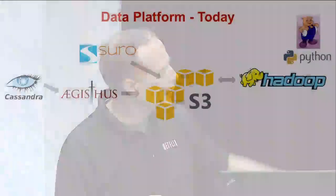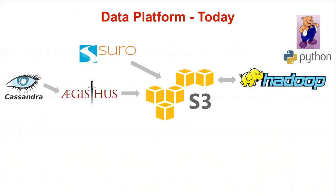And what do they do with it? Then they use Pig and Python, which is our ETL framework of choice. They can translate any data they want. They can filter it. They can aggregate it. They can join it to Suro. And then they can re-persist that data back in S3 so that analytics can happen quickly.